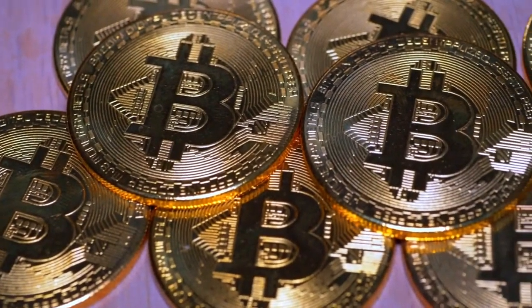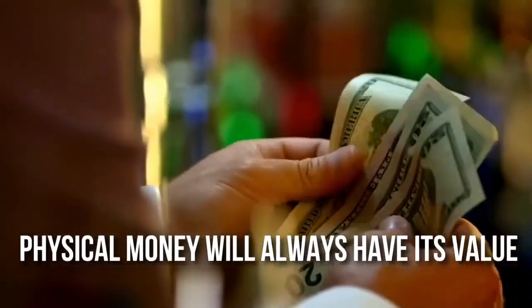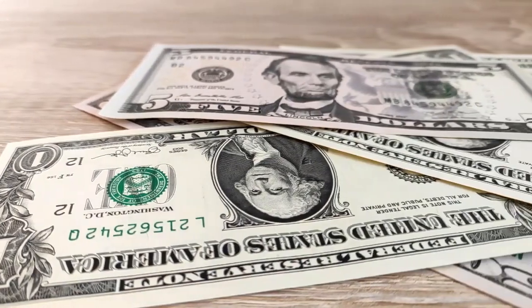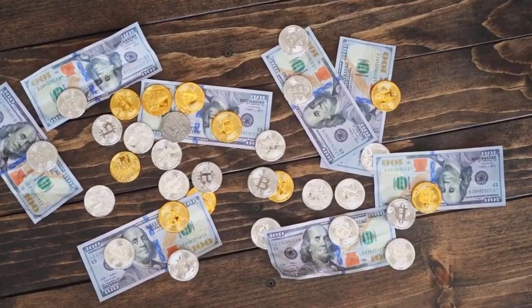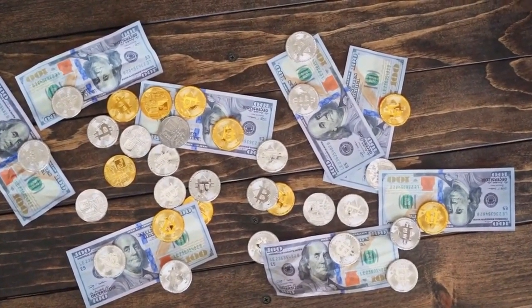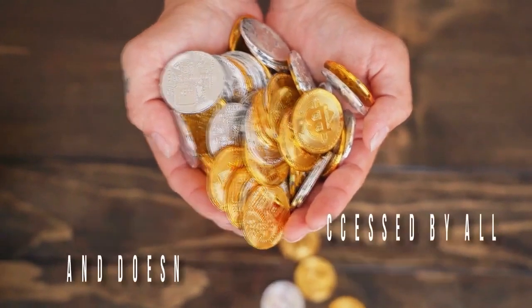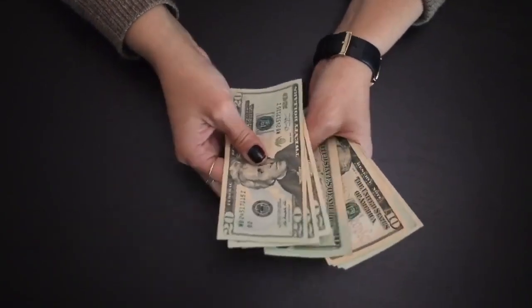Although with technological advancements we are moving towards digital money, physical money will always have its value. With newer technologies and techniques, paper money is becoming more and more difficult to counterfeit. But it's always a safe option to check your money before taking it from someone, especially if it's of higher value. Both forms of money, digital and physical, have their own advantages and disadvantages. Digital money has made large transactions very convenient, while on the other hand, physical money can be accessed by all and doesn't need a special device or a card for transactions. Both forms, if used properly, can make people's lives much more convenient and easy.